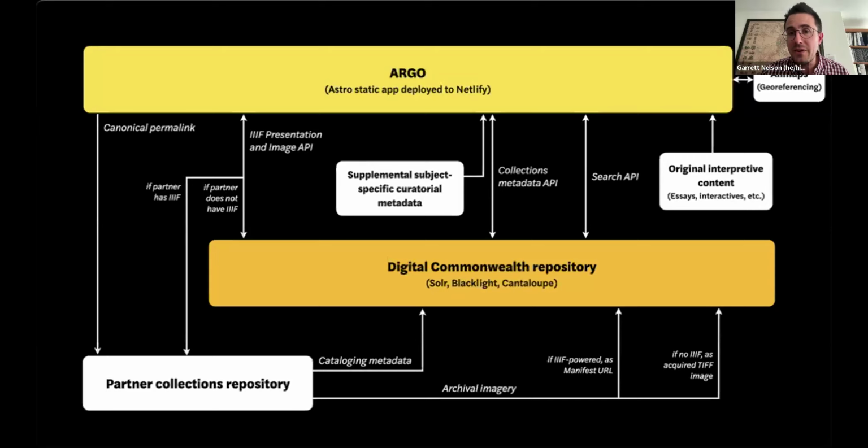We're also adding our own original interpretive content, essays, interactives. We didn't look at, there's a really amazing section on cartographer, basically biographies, talking about the people who were making these maps and their relationships with one another and their relationships with institutions. And that all bundles up into a static app that we deploy to Netlify. So it brings in all of the stuff.